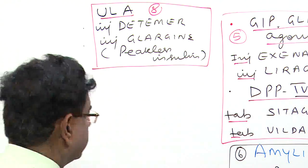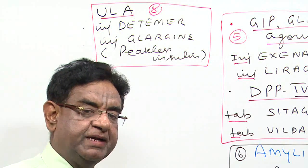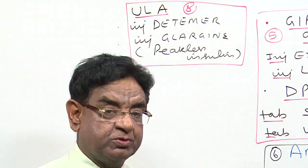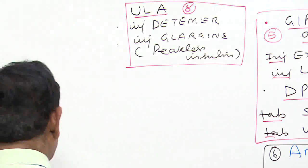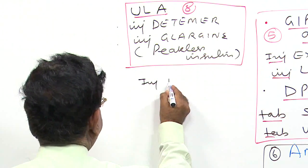Now we got one more drug which has been recently launched in the Indian market and whose name is not given in the 19th edition of Harrison also. So we are going beyond the 19th edition. Injection degludec.